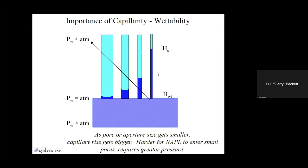That's because of the affinity for the pore wall, the glass, and water, and the polarity of water, and some other things that we won't get into. But the bottom line is the smaller the aperture size, the harder it is for NAPL to get into it and displace water.